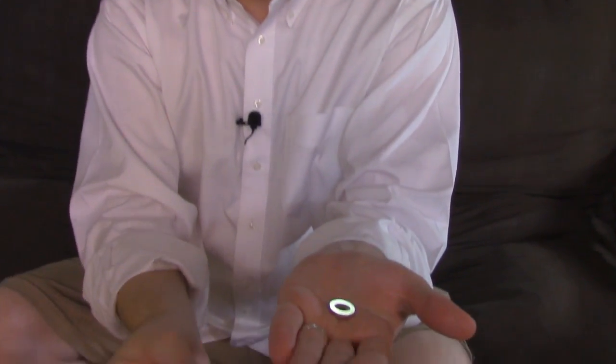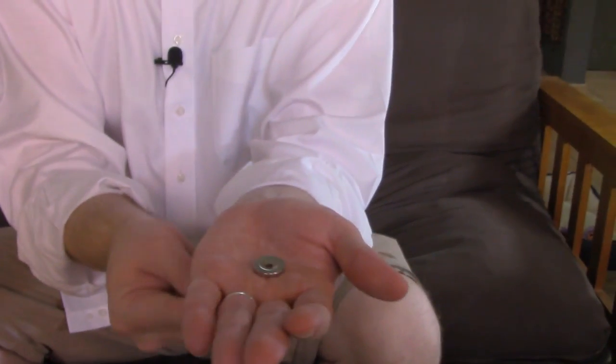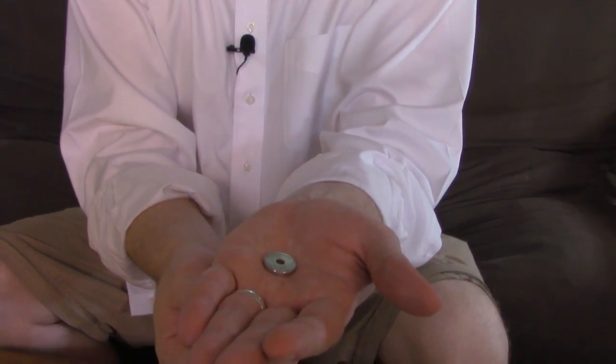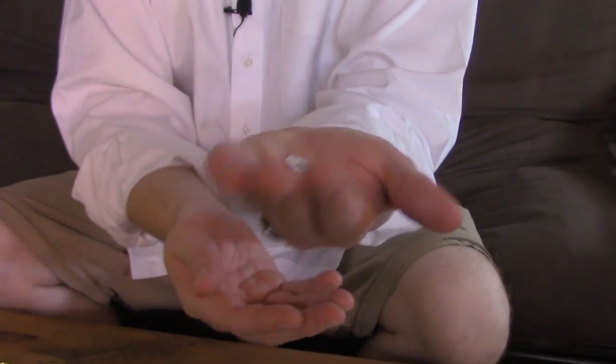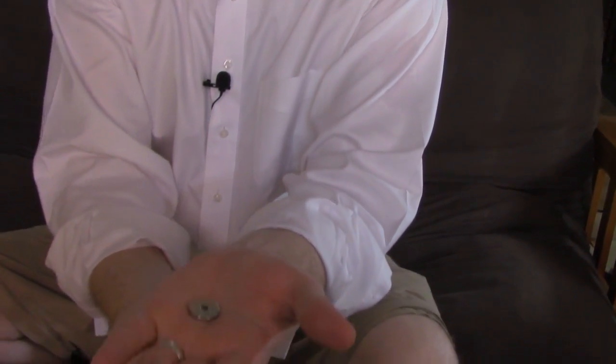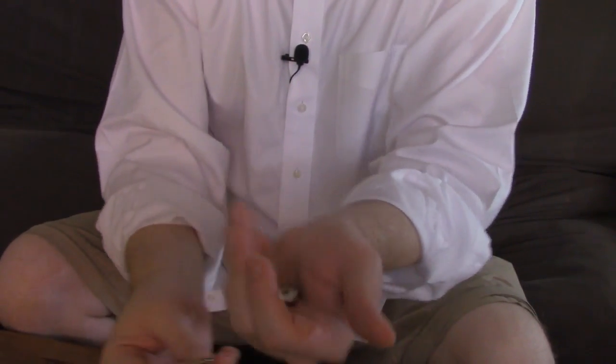In fact, look at this. I can take one and put it on the palm of my hand and put the other one underneath my hand. And what you'll find is it actually will interact even through my hand. They're sticking through my hand. And so this is an extremely powerful field. And my hands are pretty thick. So I started experimenting with just what these things could do.